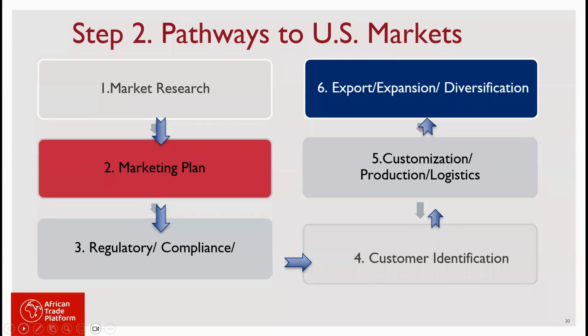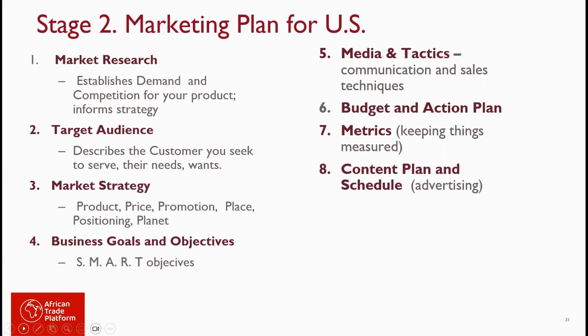So we discussed the pathways, the 6 steps. We've discussed step number 1, which was the market research. I'll go to step number 2, which is the marketing plan. And that's not very complicated. It's a normal standard marketing plan. You can look at it. It has 8 steps. You do the research, identify your audience or your target market, develop the 5, 6, 7, 8 Ps, however many Ps you want. Develop your business goals. After all, you're there to make money. Next slide. Develop your media objectives, how you're going to communicate and get sales. Do a budget and action plan. Make sure you're measuring everything, and then make sure you also have money put aside for advertising and promotion. So there's 8 steps to your marketing plan, and everybody has a different way of doing it. This is just the way I'm aware that it can be done.